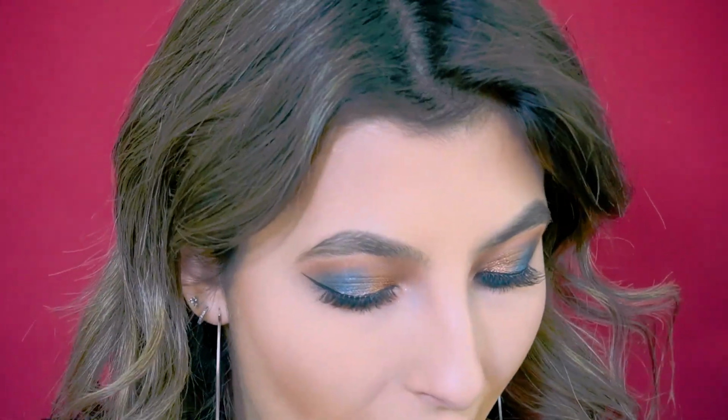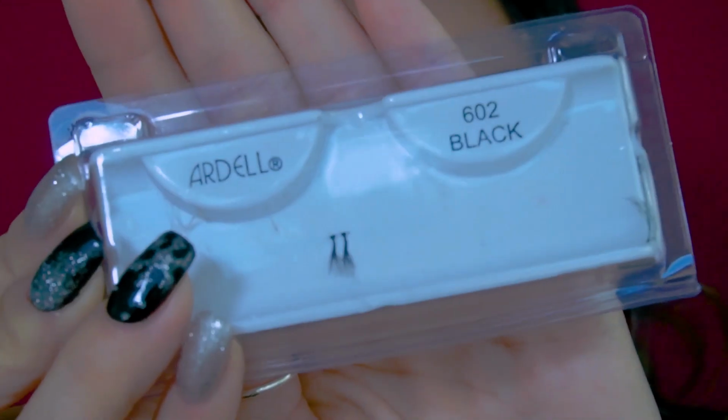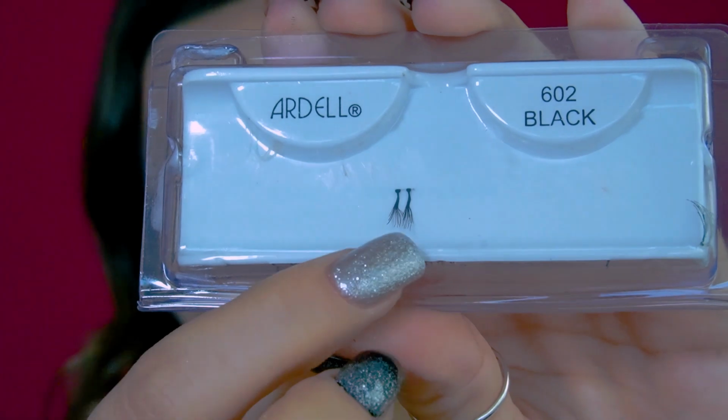Okay, so the liner and lashes are on. I used my black 602 Ardell lashes, these ones right here. I usually trim them, so what's left of it, I'll just keep it just in case you want to add it another day, if you want to add it to the lower lash line. And now let's move on to the highlight and contour and lips.